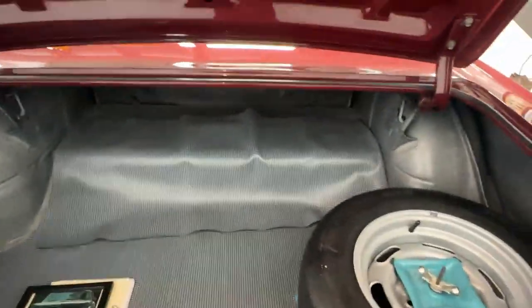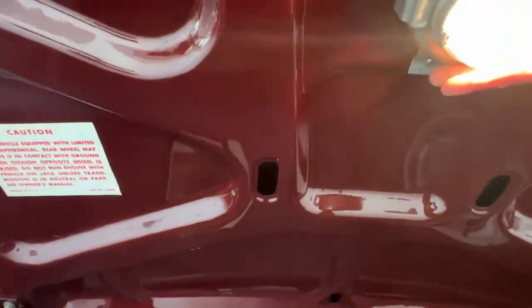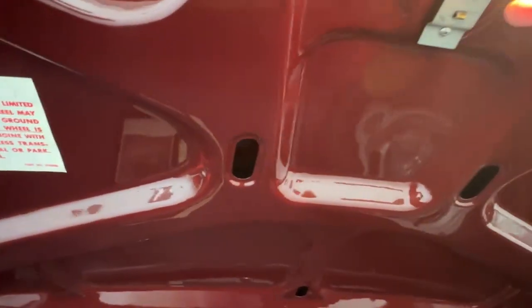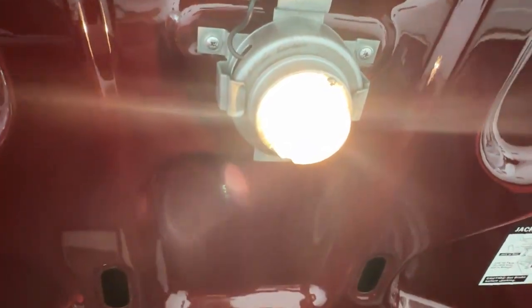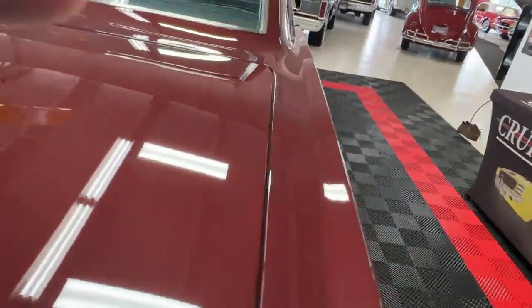And lastly, in the trunk is this cool light. They call it a retractable light, and it actually slides out, and you can move it around and then put it back. There we go. A rare and very cool option. Those are hard to find, and that one is in good condition. You'll be the only guy at the car show with a GTO with a retractable trunk light.